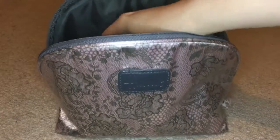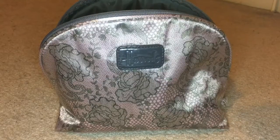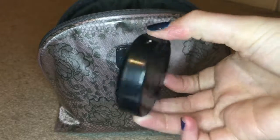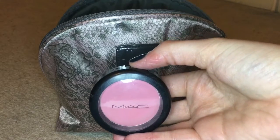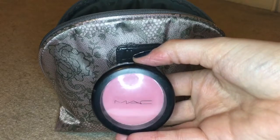Next is the blush products that I use. I used to reach a lot for this MAC blusher in the shade Pinch of Peach. I've had this for a long time now. I just can't seem to throw it away, even though I don't use it very often, but when I do want that sort of brighter pink colour, it is the one I reach for.